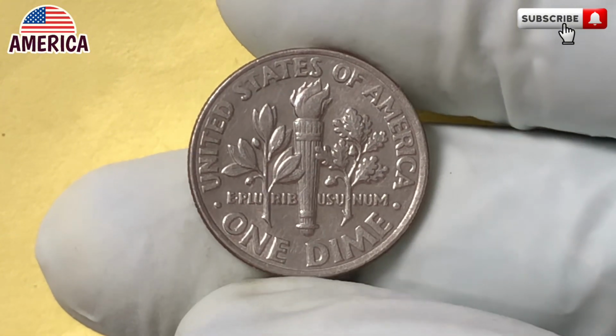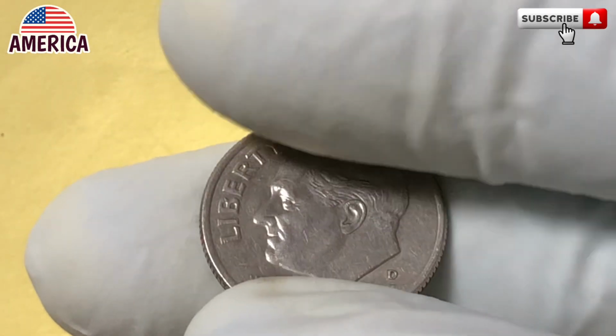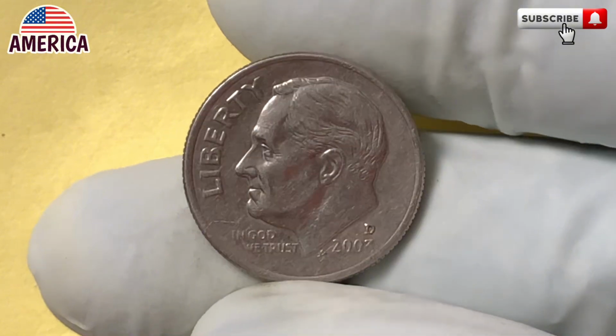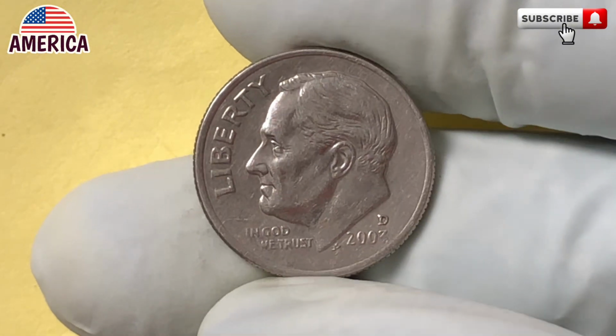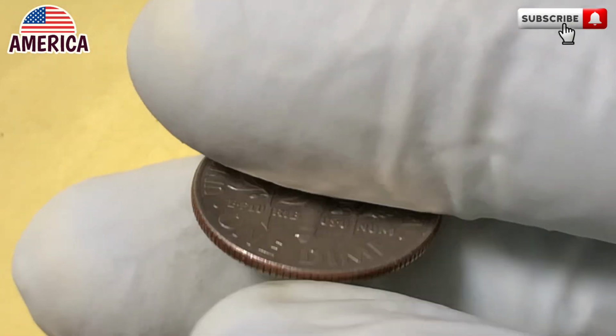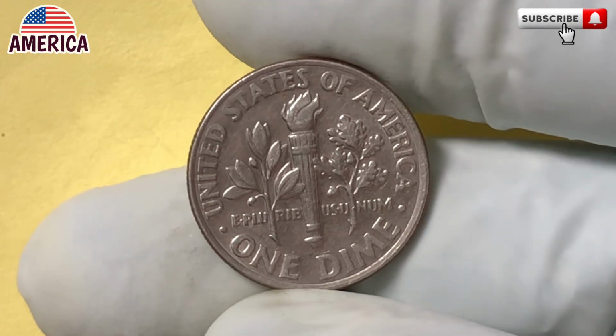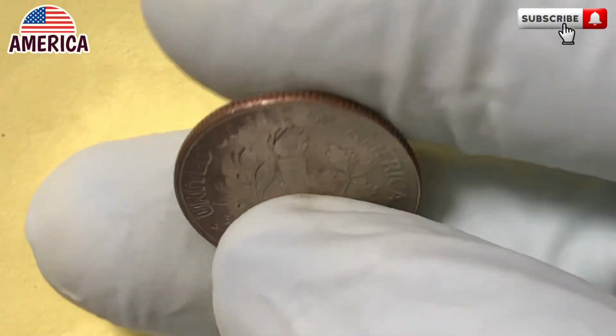The mint mark provides a clue as to where the coin was produced, but it's not the only factor that determines a coin's value. The condition of the coin and any minting errors it might have can significantly increase its worth. So, what exactly makes the 2003 dime more valuable than just 10 cents? Well, there are a few key factors that can significantly increase the value of this coin.